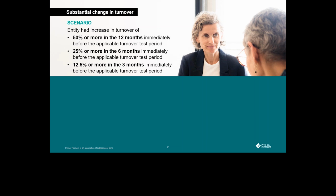So it gives you three gateways into this test. Essentially, it says if you've had an increase in turnover of 50% or more over a 12-month period immediately before the applicable turnover test period, so the period you're in, if your turnover has increased by 25% or more in the 6 months immediately before the test period, you could be in. And if your turnover has increased by 12.5% or more for a 3-month period immediately before the applicable turnover test period, you could be in. So looking at growth of 50% over 12 months, 25% over 6 months, and 12.5% over 3 months, then you can get into this alternative test.